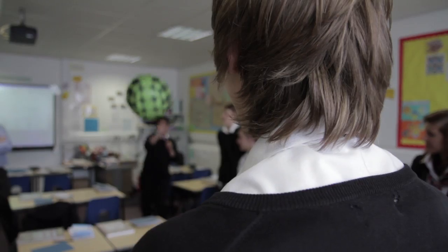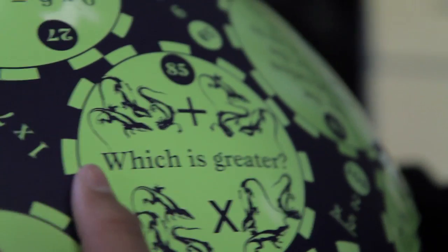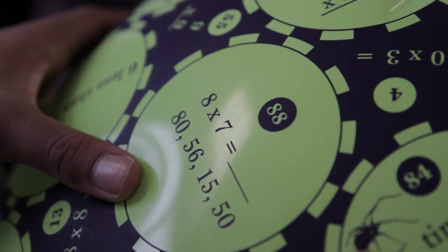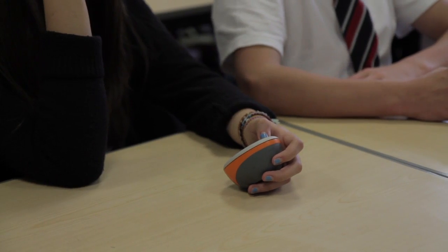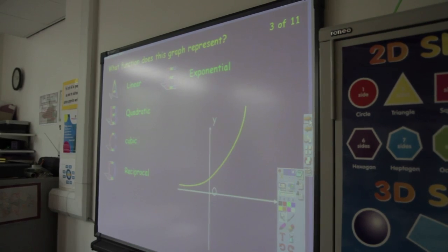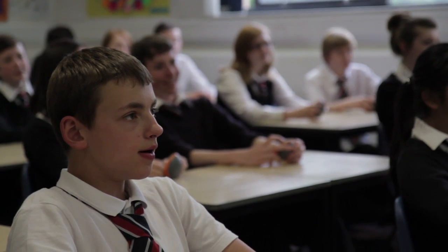We even use beach balls in the classroom, which you might come across at some points, where the pupils throw them back and forward to each other and have to answer a question when they catch it. We do active assessments with pods where the pupils enter their results of A, B, C, and the results immediately come up on the board and the teacher can give formative feedback there and then.